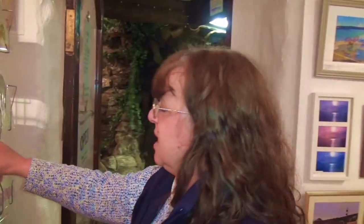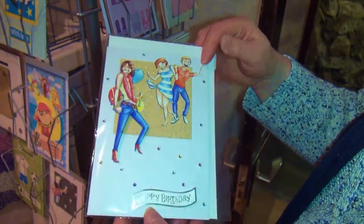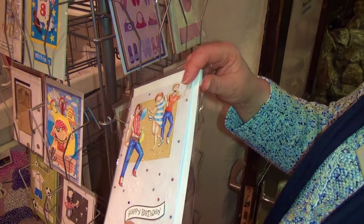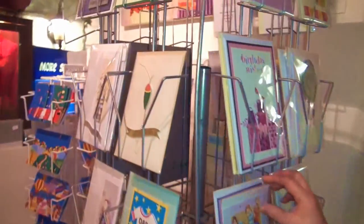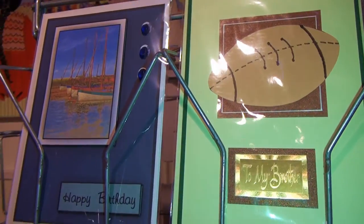Yes, certainly. I do various different techniques. These are sort of decoupage. What I always tend to do, what with the problems with postage now and the large letter, I try not to make them too deep so people don't have to pay the extra postage. But in the shop, I've just got more or less a small sample.